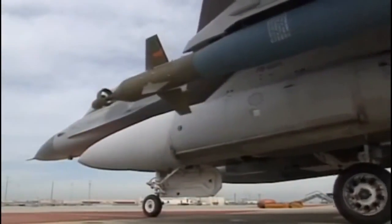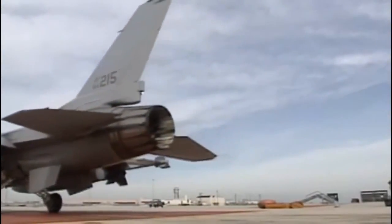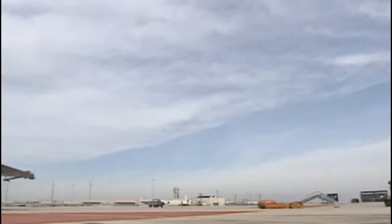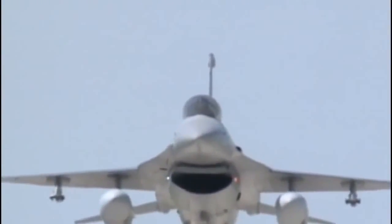The F-16 provides more proven combat capability and affordability than any other multi-role fighter available in the world today. The F-16 evolves through 4 generations to become the most capable multi-role fighter available, building upon its legendary combat record of 72 victories and 0 losses.